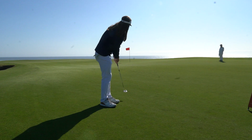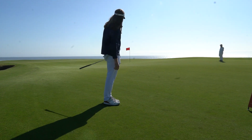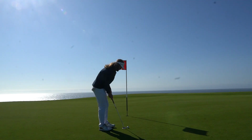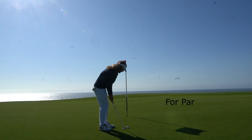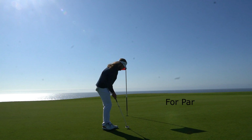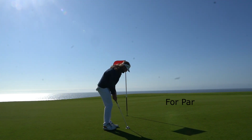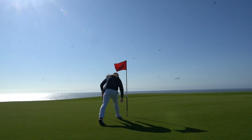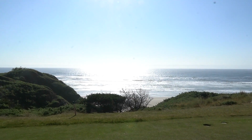So you guys saw the ocean there. Definitely beautiful to play alongside the ocean, and it's nice to be able to get away from the course a little bit if you're not playing that well. So that was a decent putt there. Left it a little bit short, but still in good position to make my 4. And a really solid putt there. Really was rolling the rock well.